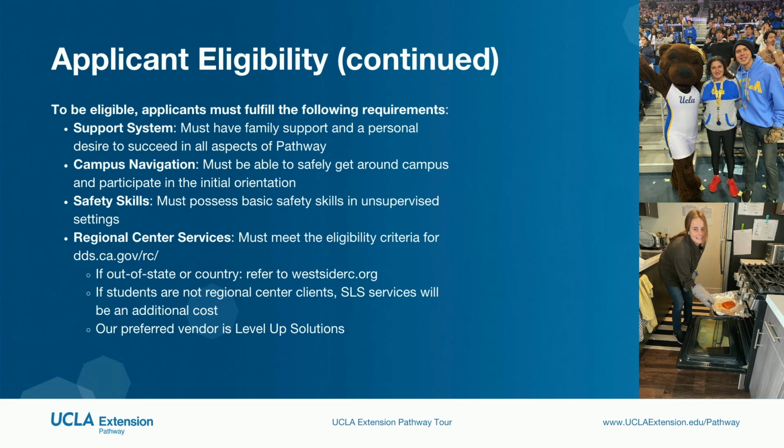And also the financial support of family. Typically, our students are not paying for this program on their own, so having financial support as well as emotional support from the family is super important.